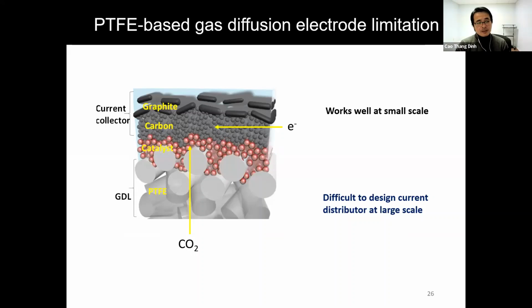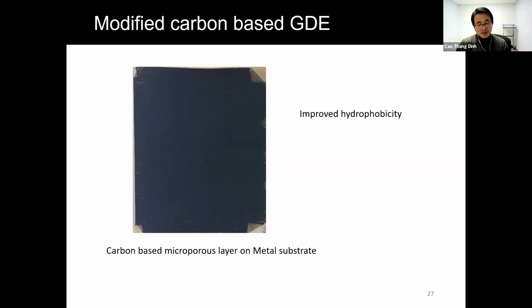But in the short term, we want to overcome this problem by revisiting the carbon-based gas diffusion electrode. So I mentioned to you that the carbon-based, it did not work when we work on flow cell, when we try to do the CO2 reduction for both CO2 to carbon monoxide and for ethylene. But now we know that if we operate in the MEA system, we have a better chance to improve the stability. So we thought maybe we have a chance to work with the carbon-based gas diffusion electrode.